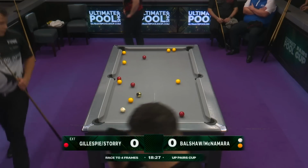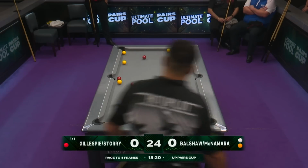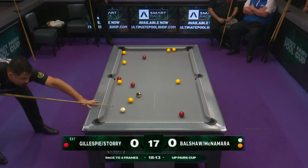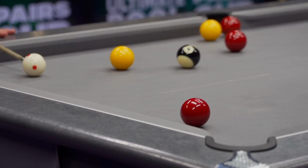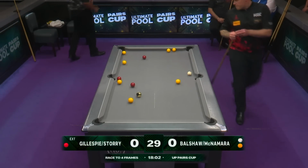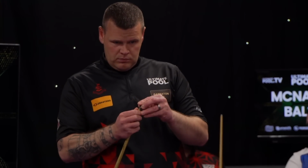The key really is the 8 ball. Need a good last ball to land nicely on the 8 ball, but it's also a chance that they should be taking. 2 top professional players should get out from this layout every time. Yeah, 2 top players, but also 2 very familiar faces on the Ultimate Pool scene. Very au fait now with the match clocks, the shot clocks, experts in their fields.